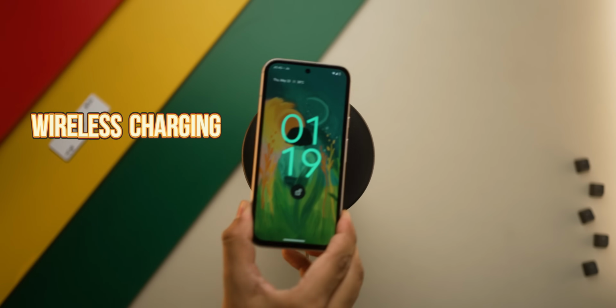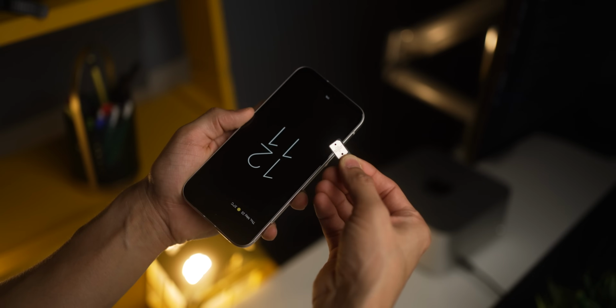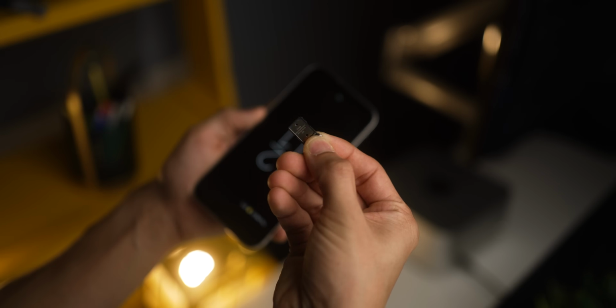I don't think so. Couple of other things real quick. It supports wireless charging and also reverse wireless charging, although at very slow speeds. But hey, at least it's there, right? The other thing is the speakers, okay? They're decently loud, but they're very high on treble. It's almost like they're missing bass. So at very high volumes, it actually gets pretty hurtful to your ears, so don't do that. Stop it. Get some help. It's got a single SIM tray and you can add eSIM if you want to.